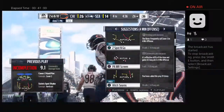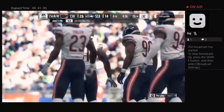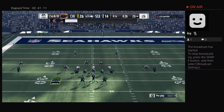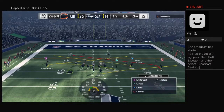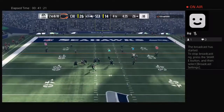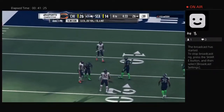Incomplete. Brandon, at least there's one bright side to that incompletion. What's that? It wasn't an interception. Wow. You're a nice guy. That was kind of savage. But correct. No pick, just incomplete that time. Second and 10 now. Wilson. And his throw is incomplete.